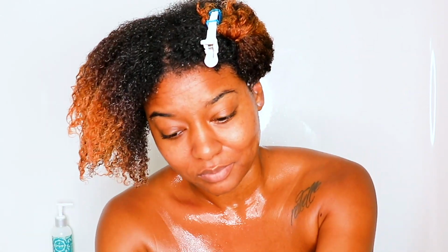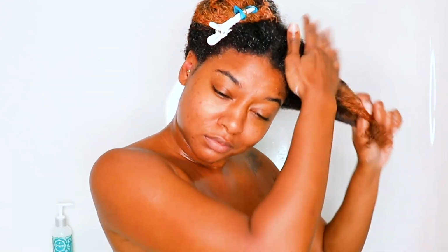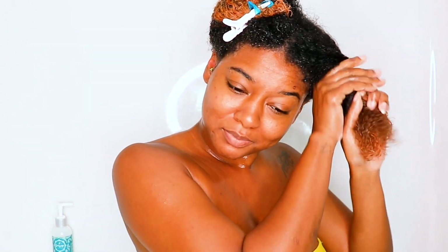Unlike silicones, which sit on top of your hair, this can actually absorb right into your hair and give you moisture from the inside out. And y'all, this stuff left my hair feeling so silky. This leave-in right here, yeah, it's definitely giving me the same feeling that I get when I deep condition my hair, except it is safe to leave it in without rinsing it out.